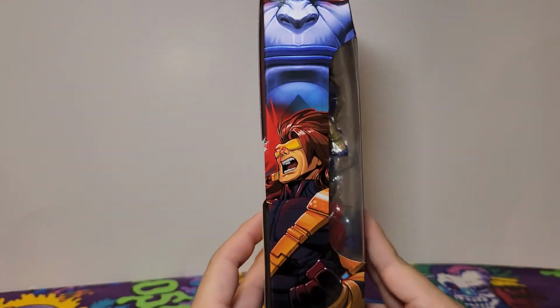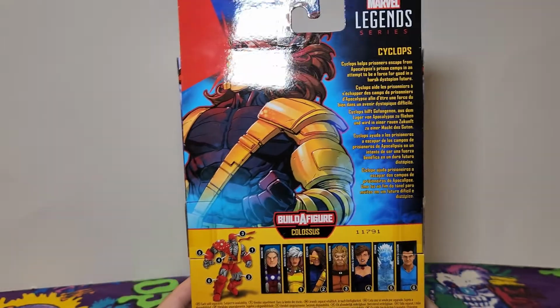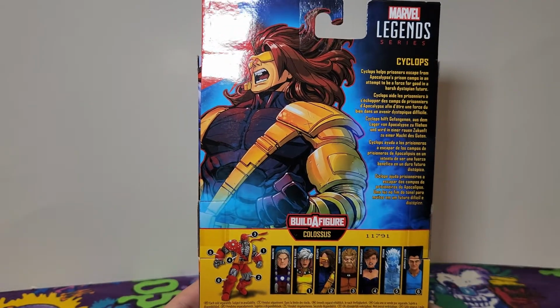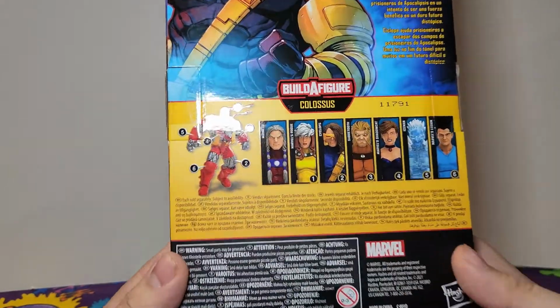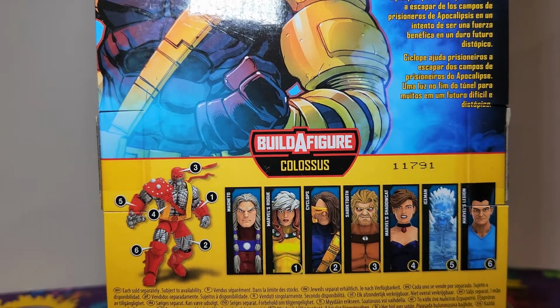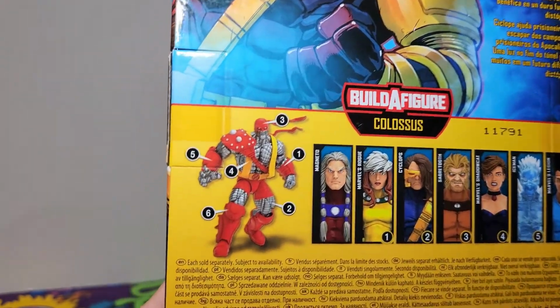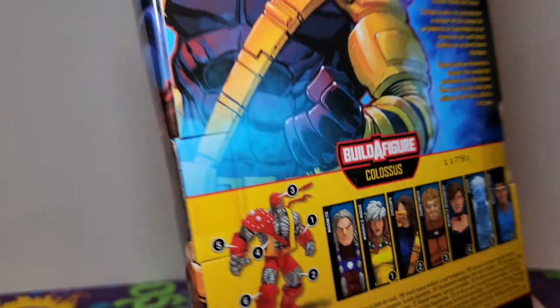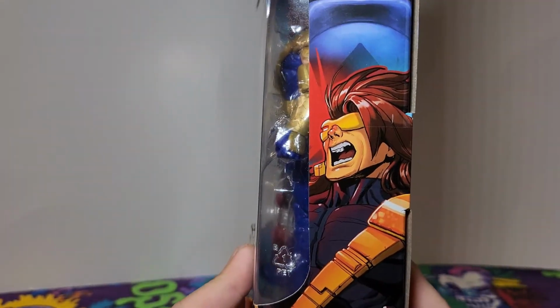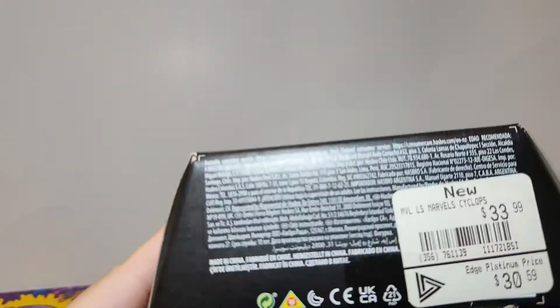Here we go. Side shot, action shot. Again, Age of Apocalypse collection. A little summary of him. Here are the other figures in the wave. And if you collect all 6, even though there's 7 figures here, you got to build out Colossus, who looks pretty awesome, I gotta say. It's a nice looking Colossus figure. Same shot of Cyclops on the back. Here's the top, Age of Apocalypse, and then here's the bottom.